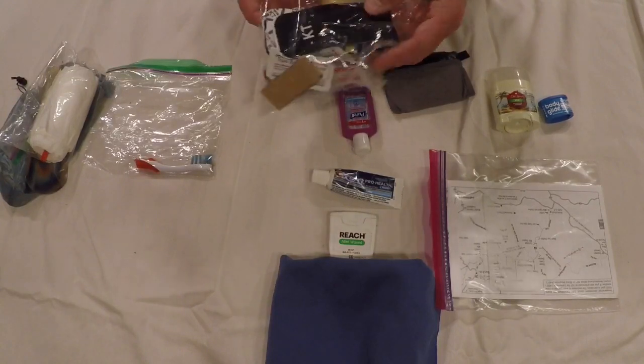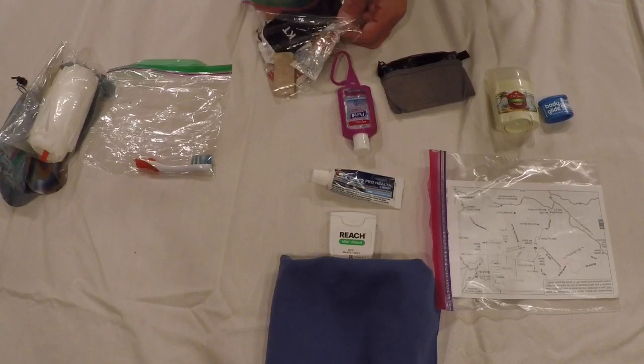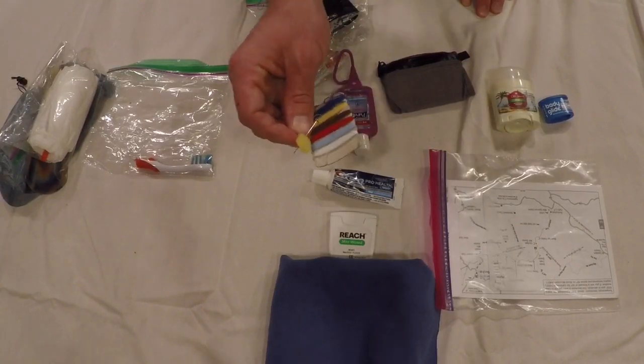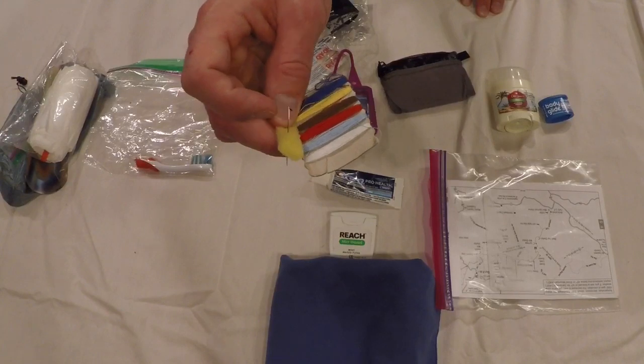It doesn't stick to your feet or to your body. Plus, you can use this for muscles and all that kind of stuff. Some Cuban fiber tape, and then I did bring a needle and some thread. Probably don't need this much thread here. The needle was great for popping blisters. I did have a couple blisters.